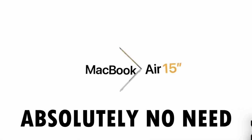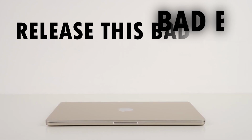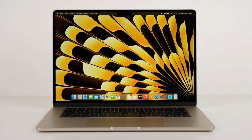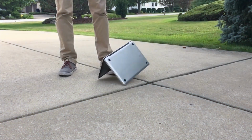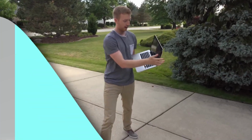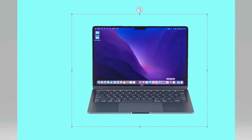There was absolutely no need for Apple to wait this long, but hey, they finally decided to release this bad boy after months of sluggishness for the company and the industry as a whole. Apple experienced a drastic drop in Mac revenue over the past 2 quarters, the sharpest decline we've seen in ages. If there was ever a time for Apple to start releasing things people actually want, it's right now.